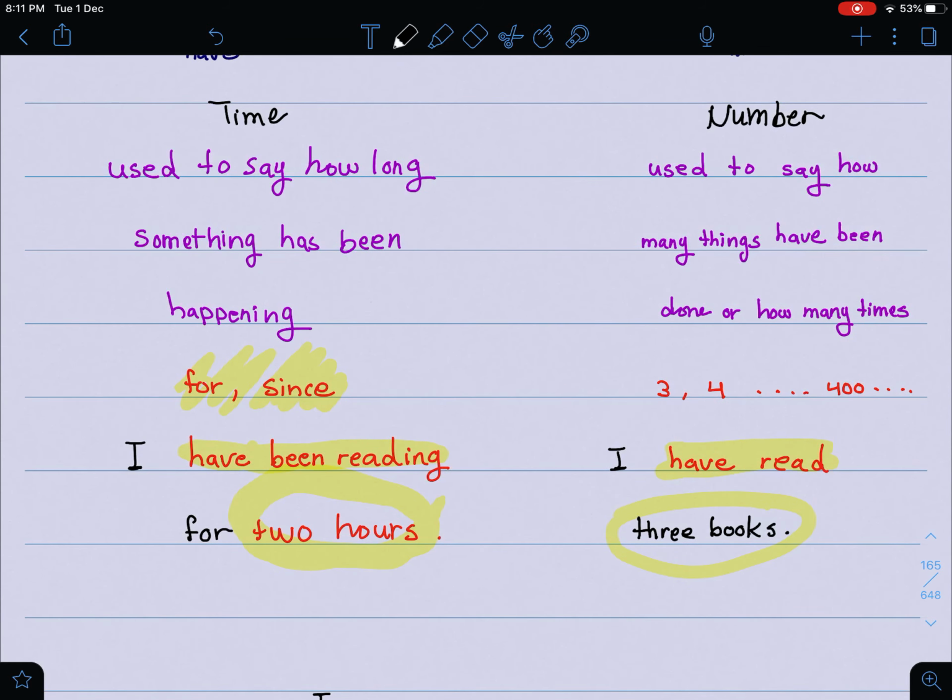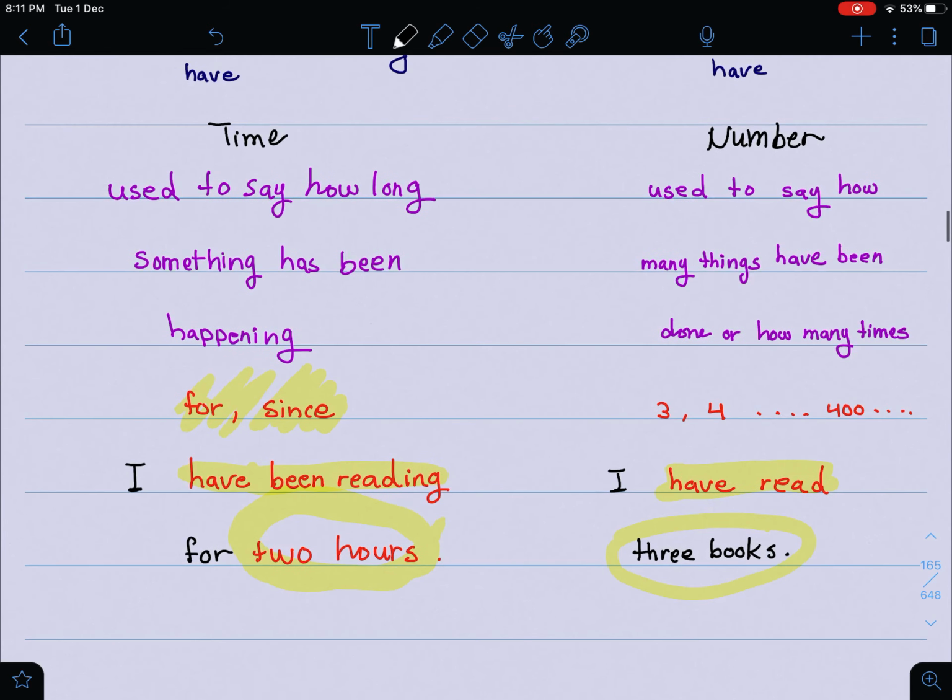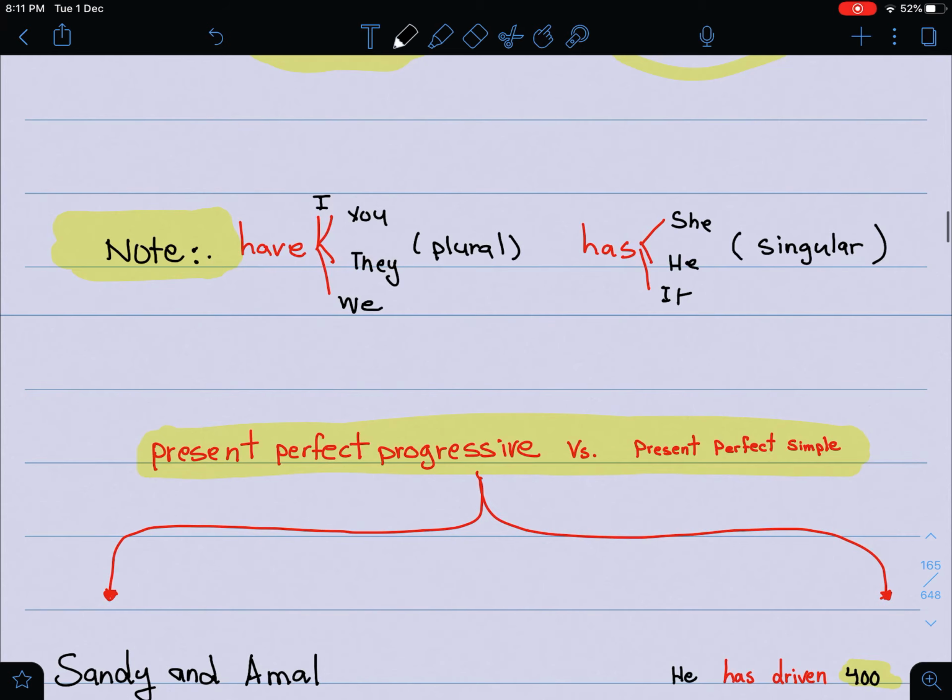طبعا إذا دائما تبغون تعرفون كيف فعل الأفعال وممكن يلخبط إنك تحفظ القاعدة، فدائما أنصح إنكم تحفظون المثالين وتقيسون عليهم. طبعا هذول المثالين من أسهل الأمثلة. I have been reading for 2 hours. I have read 3 books. Okay, وكل واحد يعني يمثل زمن معين ويعطيكم الفكرة الواضحة عن متى أستخدم كل زمن.